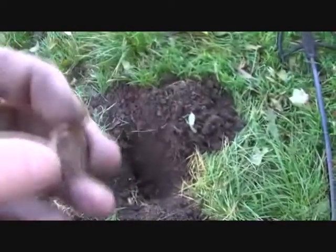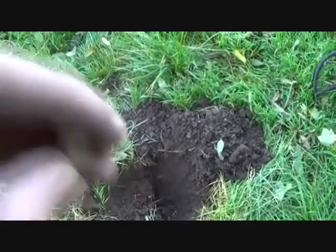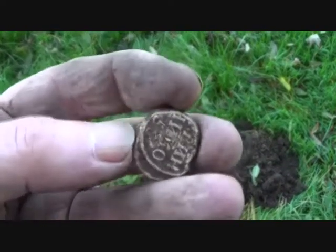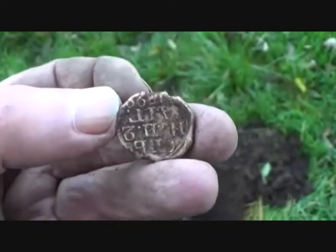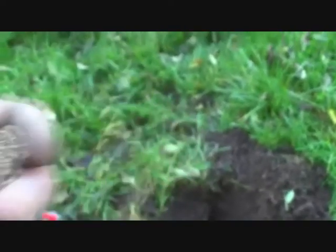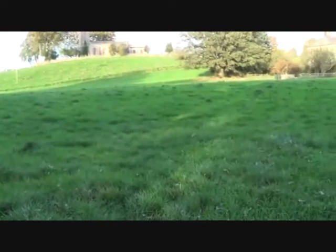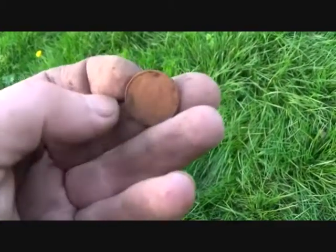I'm sure I've been in this hole before, and I gave it away because it was sort of an iron signal, very, you know, iffy. So I've gone back with this and I thought, nah, come on, these iffy signals are producing seals. So there is number 10 for the day, which gives me a total of exactly 700 seals off this site. Oh yes. Whoa, look, a penny. Haha.